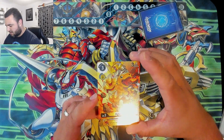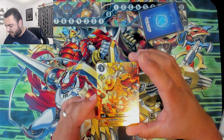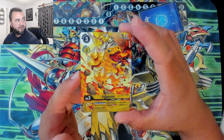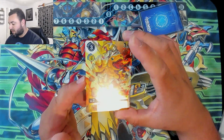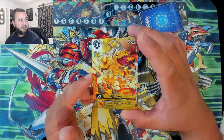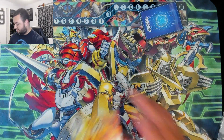Ooh! Agumon. Looks like ShineGreymon in the background. Again, look at that artwork, man. Could have been better foiling. Could have done a little more of a shine to it. But that's just me nitpicking. The camera's hardly picking it up, but you could see right there. Nonetheless, just amazing artwork.